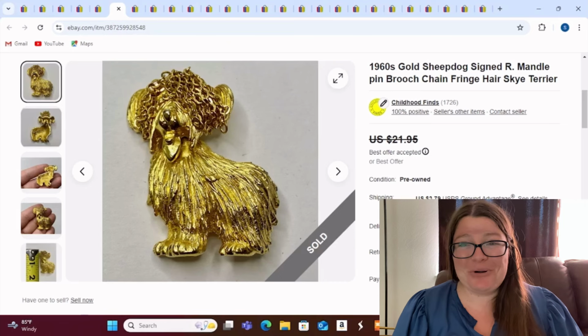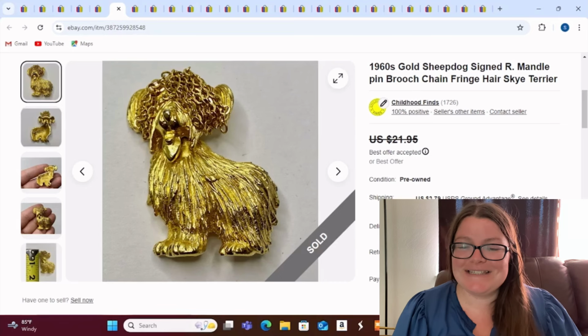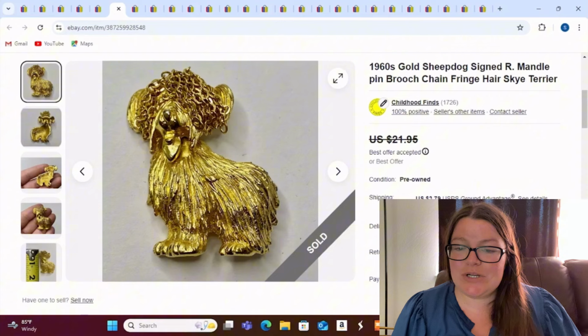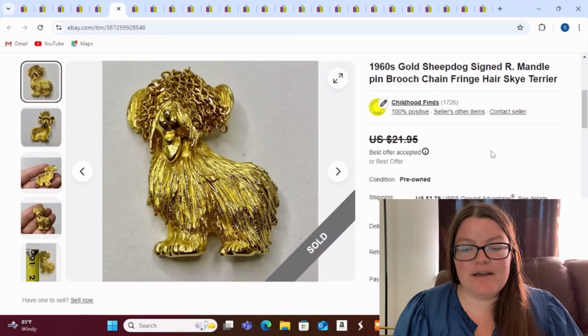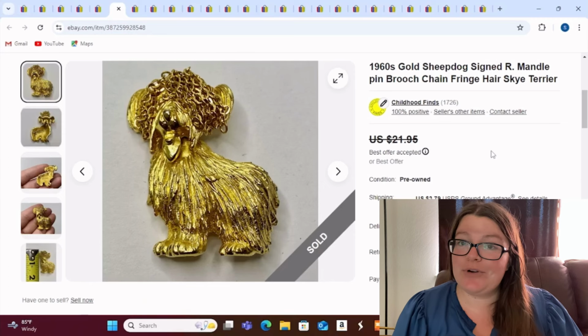This is a cute little brooch, super cute. It's a 1960s gold sheepdog signed R. Mandel pin brooch, chain fringe hair, Skye Terrier. I just have a whole bunch of descriptors in there, and I have 2 different dog breeds that it could be considered, and it sold for a best offer of $20.